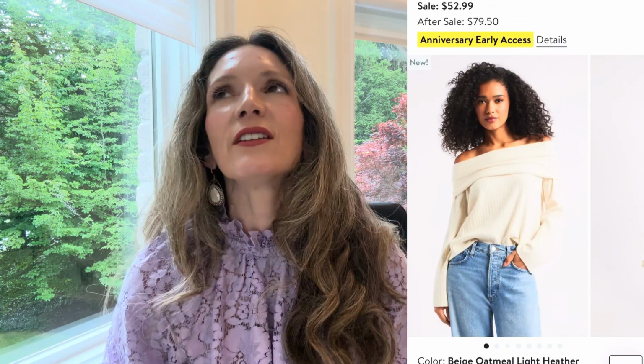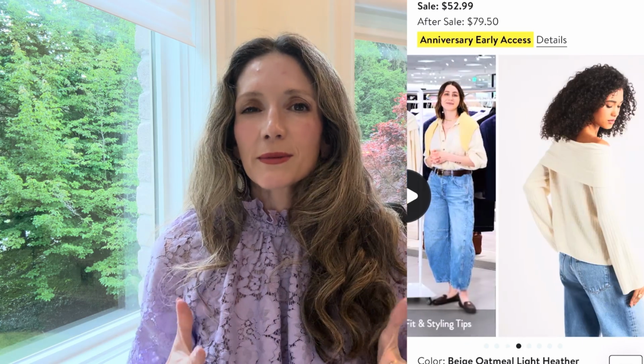Another sweater that is tempting me is this off-the-shoulder situation, by Open Edit, $52, down from $79. I love that even though it's off the shoulder, it's not tight. Sometimes I think off-the-shoulder silhouettes really commit to being really sexy and form-fitting, and this one's a little looser, and I love that.